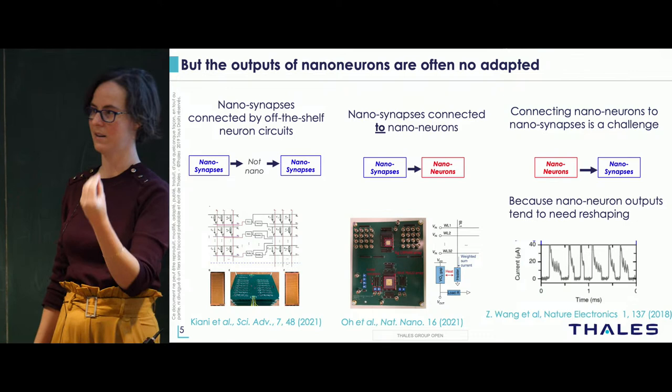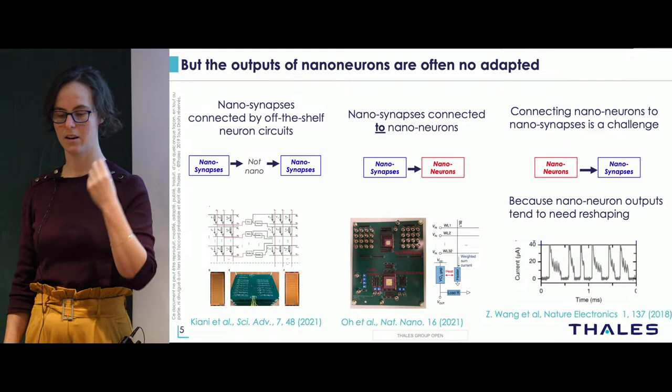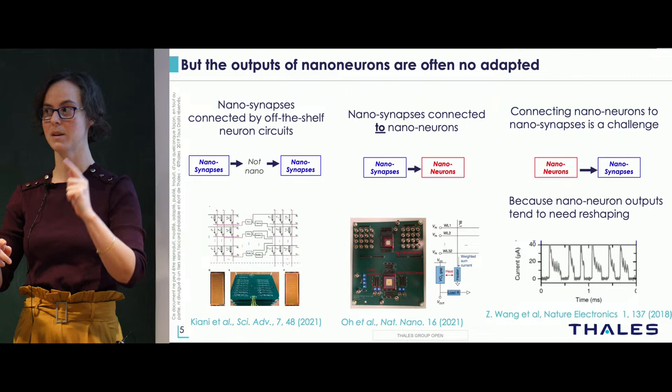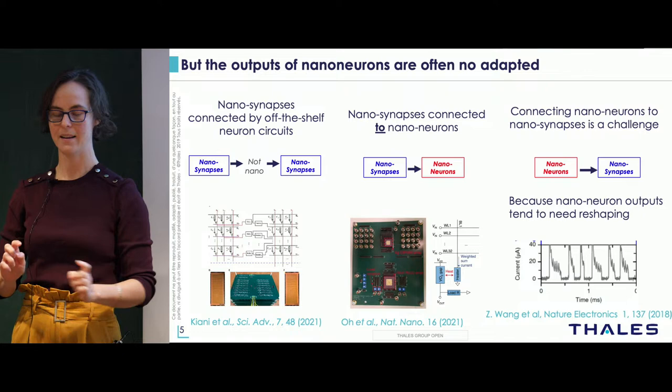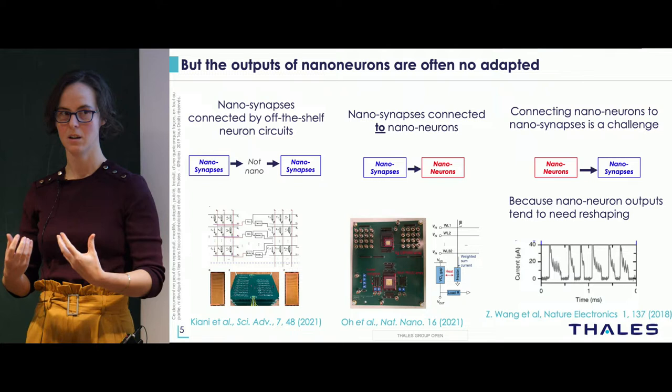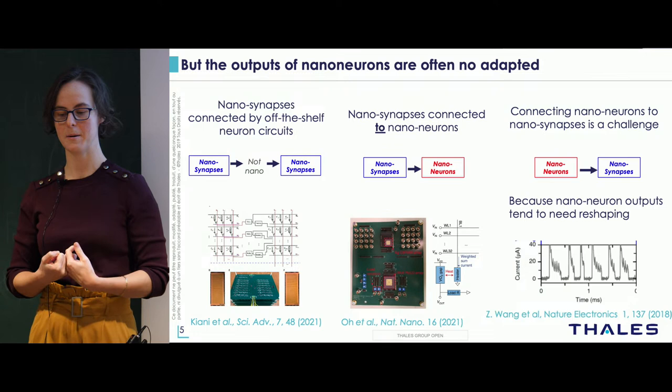Then you have people who have developed nanoneurons. And what they show is nanosynapses that connect two nanoneurons, and that's it. And also, typically the nanoneurons and nanosynapses are not the same technology. And the reason that they connect synapse to neuron and not neuron to synapse is that usually what comes out of nanoneurons is not super easy to use.